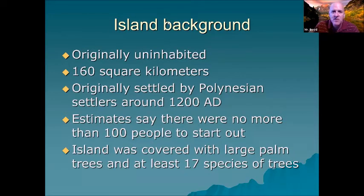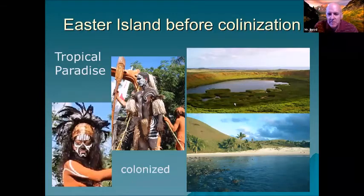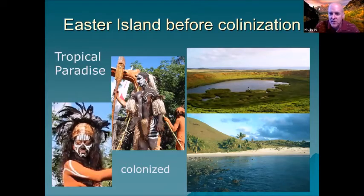Let me just check something real quick. Okay. All right, so this was more like the tropical islands you see in Moana and other TV shows, you know, jungle. It was a tropical paradise, and it was colonized about 1200 AD. Here's one of the lakes where they get the core samples.